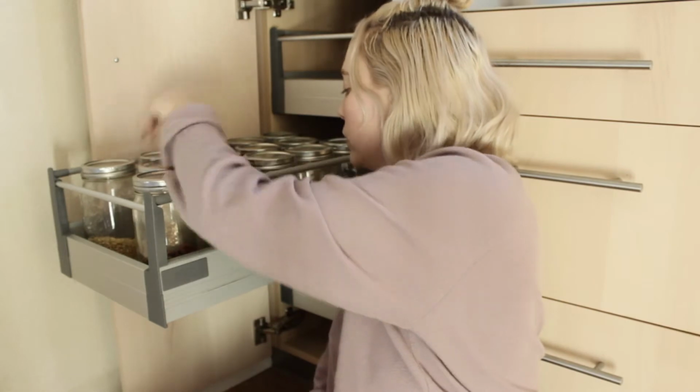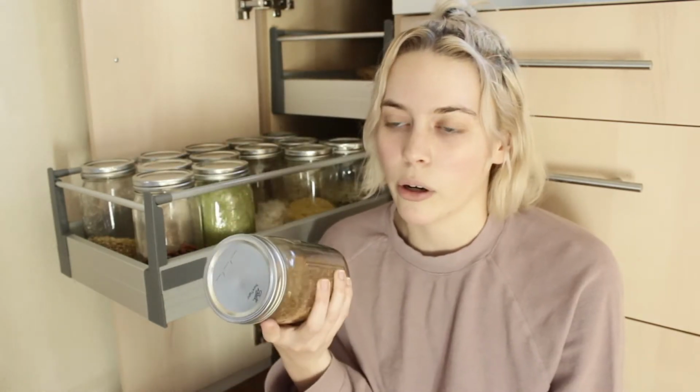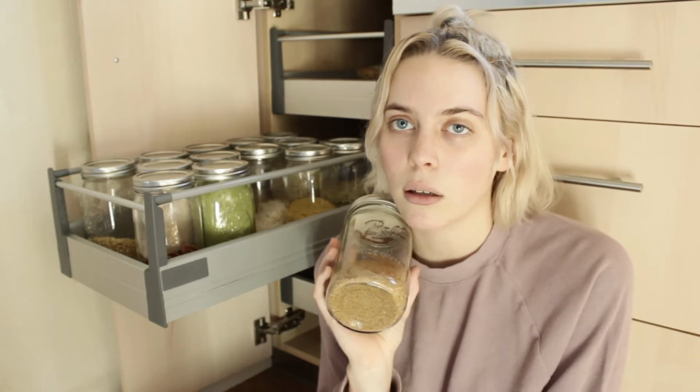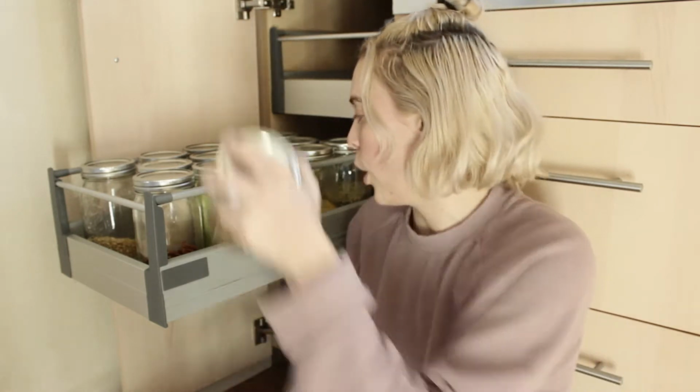Next, I have raw cane sugar. Usually whenever I do bake, I like to try to use only liquid sweeteners. But sometimes you need a little raw cane sugar in your muffins. Just another thing that I like to have on hand for baking.